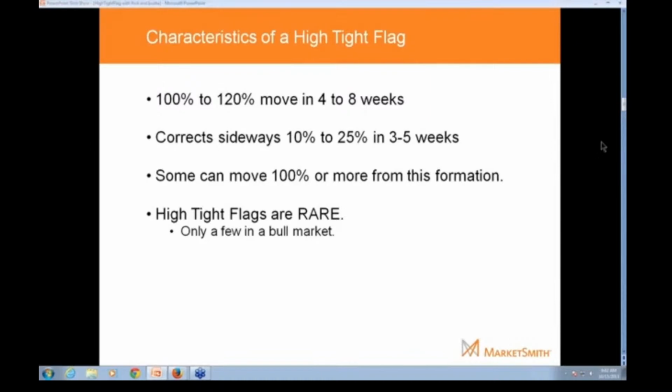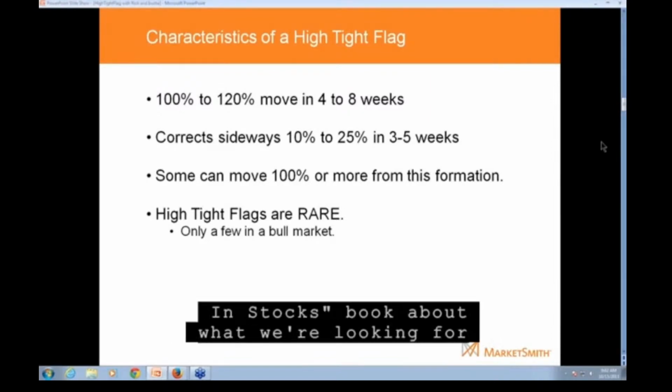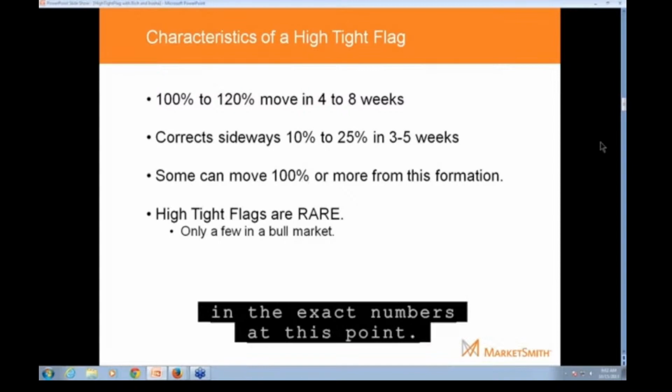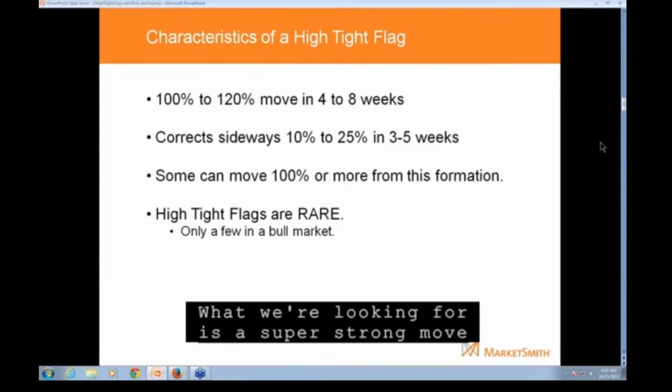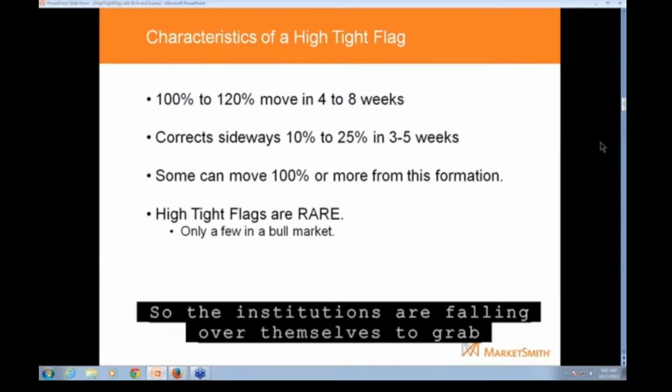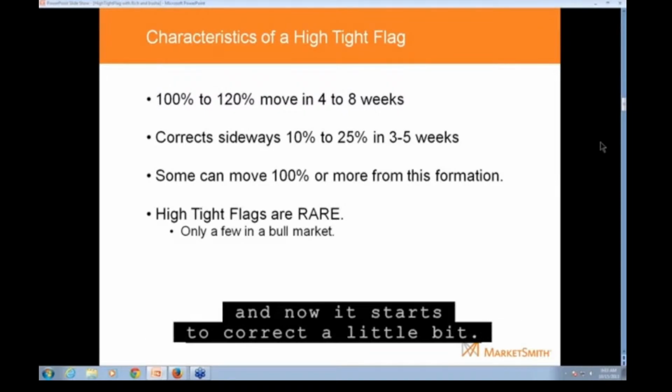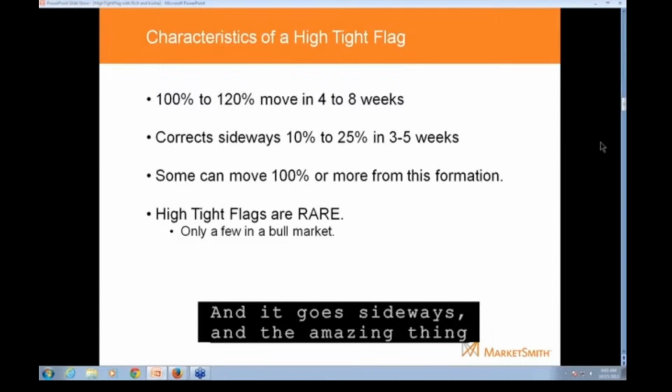This is stated in the How to Make Money in Stocks book. What we're looking for in a high tight flag is an initial move of 100 to 120% in 4 to 8 weeks. Don't get necessarily tied up in the exact numbers at this point. What we're looking for is a super strong move in a short amount of time. The institutions are falling over themselves to grab as many shares as possible. So now you have this really, really strong move. The stock is super extended, and now it starts to correct a little bit, and it goes sideways.